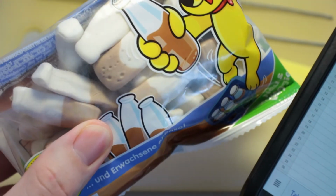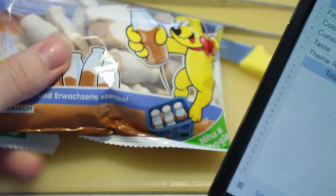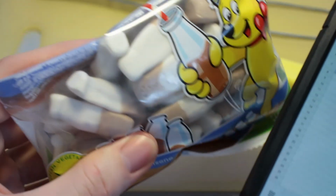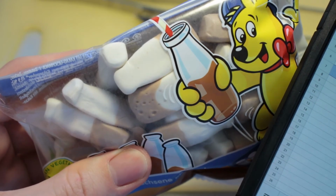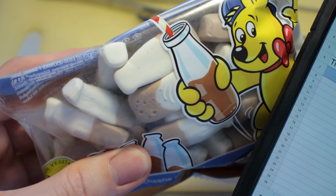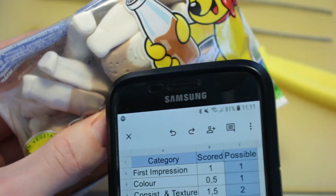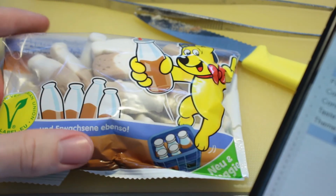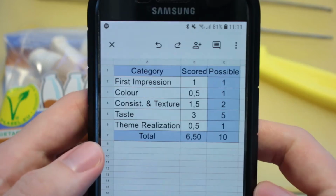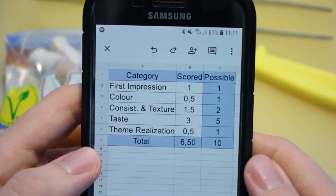Color-wise, I have to say that they don't fit, I don't think it does really fit. That milky white stuff is a bit less milky, a bit less white, a bit less clear, I think, than it should be when you compare that to a colour like this, a shade of brown like that. I don't think it fits all too well as a candy of sorts. I don't think so, no. So I have a point in that regard.